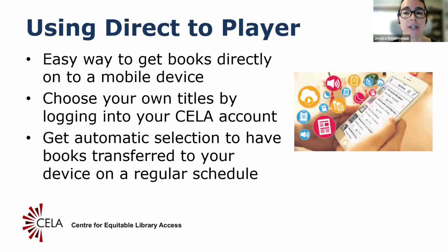So now that I've covered some details about what we have in our collection, we'll move on to how to actually get these reading materials. CELA offers several different physical and digital delivery options for our various formats. Today we're going to be focusing on one called Direct to Player. This is the option that is essential to know about when using EasyReader and CELA together.